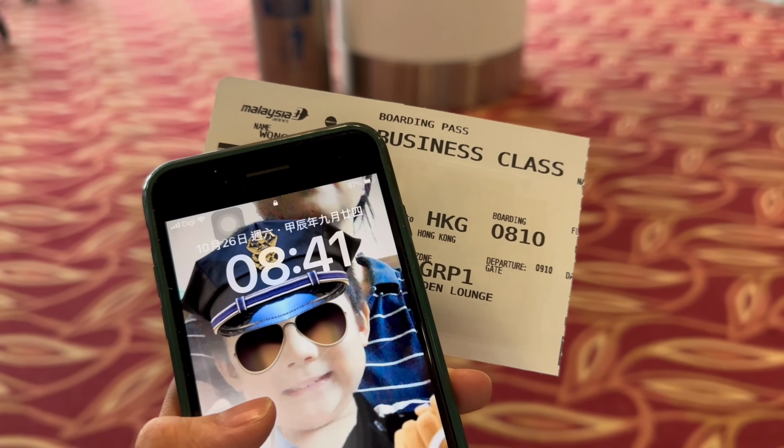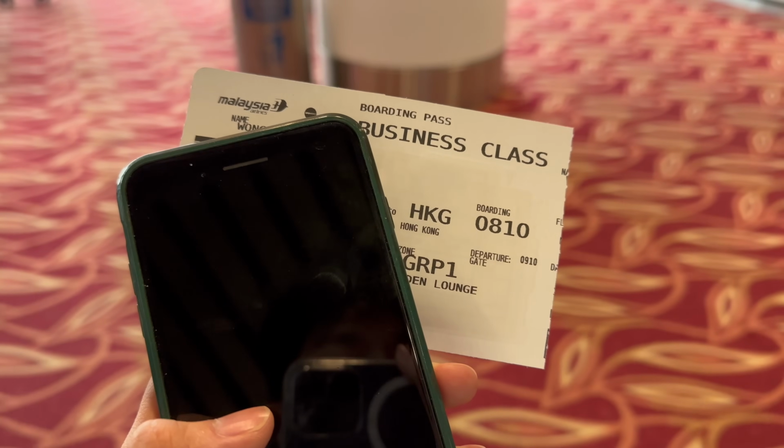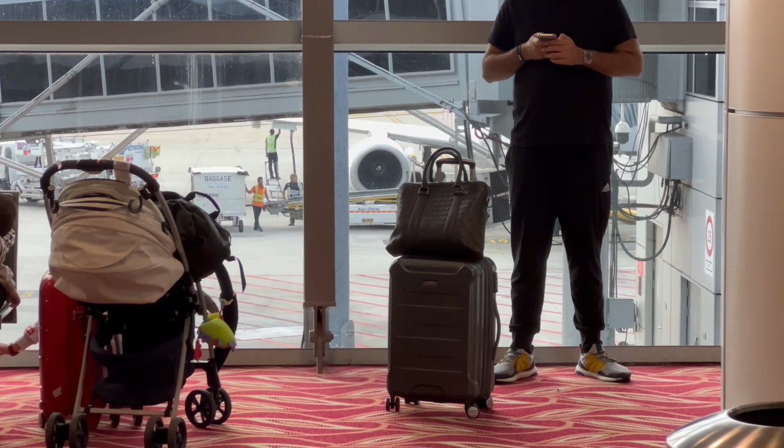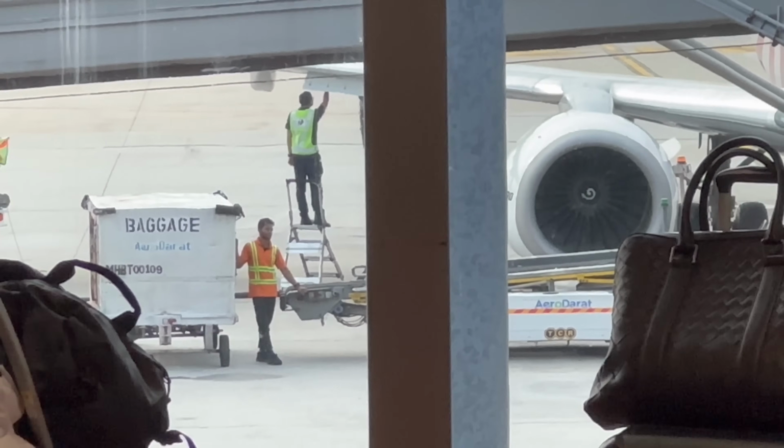It's been 30 minutes since the boarding time and we're still waiting at the gate. There were no updates or anything. Our next aircraft is also a 10-year-old 737-800, 9M-XXY.